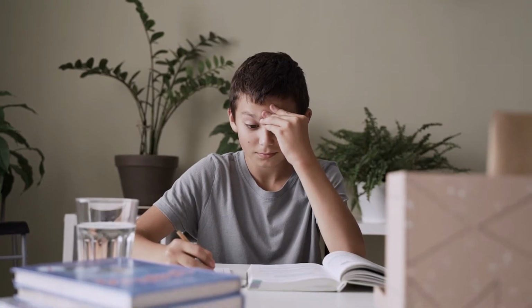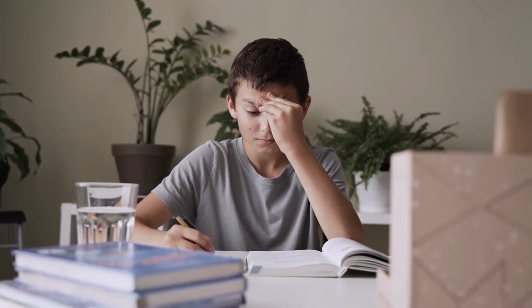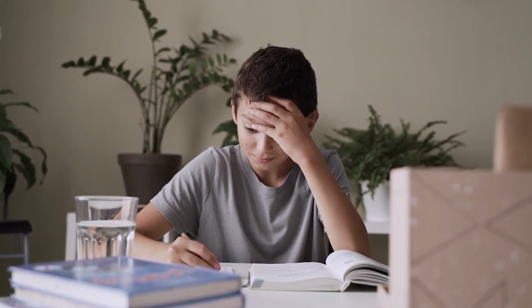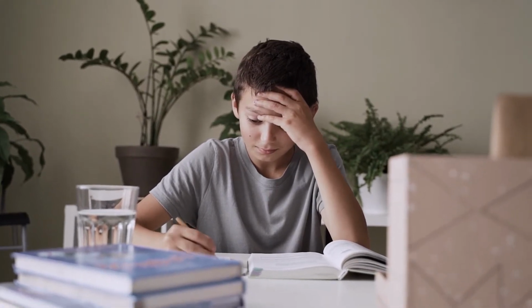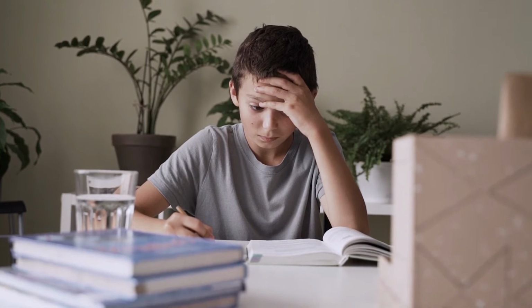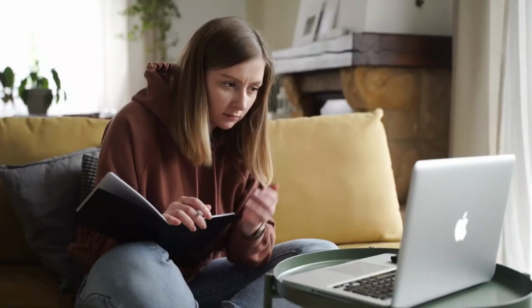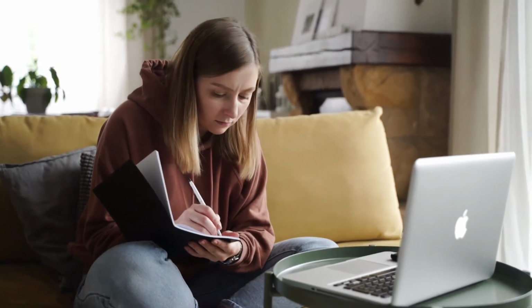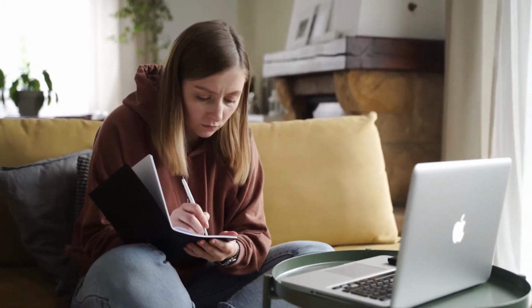Tip number 5. Set realistic and achievable goals. Now this kind of relates to tip 4, in that it is good to aim high, but at the same time, don't aim too high that you're going to get super stressed over it and put a lot of pressure on yourself. So again, it's good to aim high, but make sure it is within your own capabilities.